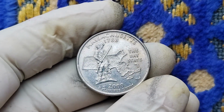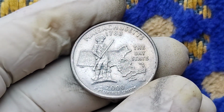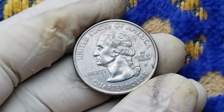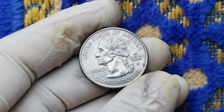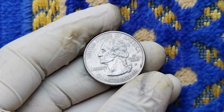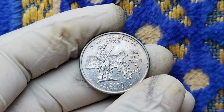Now, you're probably wondering, how do you know if you have this golden ticket in your pocket change? Well, first, check for the D Mint mark, located on the obverse side of the coin, just to the right of Washington's ponytail. If you've got that, take a closer look at the coin's surface, weight, and any unusual features. Errors like missing clad layers, dramatic misstrikes, or unique metallic compositions can skyrocket the value of a coin.